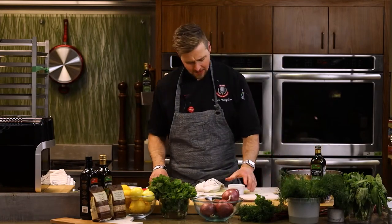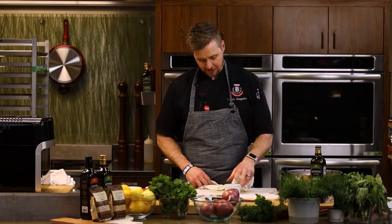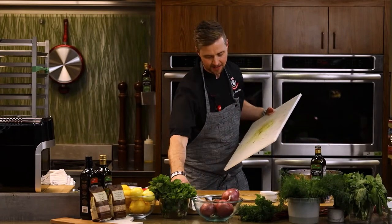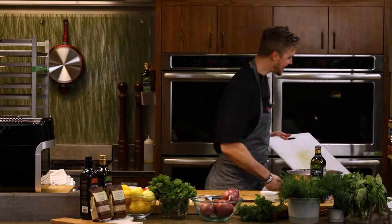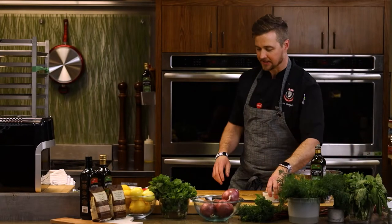All right, let me do this. Let's plate up. Actually, no, let me chop my basil here first. Hold on, you know what, I'm going to tear the basil. We're going to do it sexy Italian. We're going to do a little torn basil instead of chopping the basil. I don't want to bruise it.